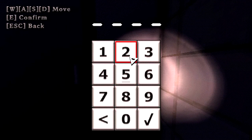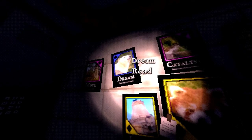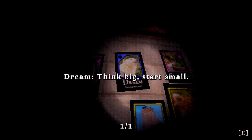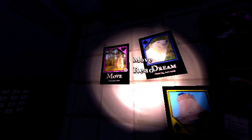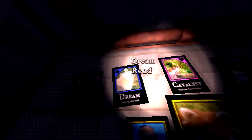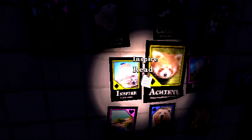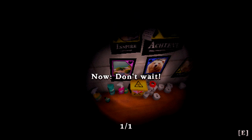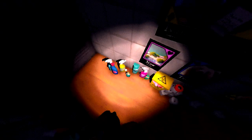Right. I can't open this locker. I'm going to need a code. It's another 4-digit code. And remarkably, it's not that. I guess it's got something to do with these. Find your truth. Think big. Start small. Right. If that note's true, then I probably ignore this one. But I don't ignore this one.